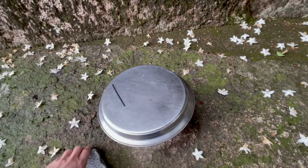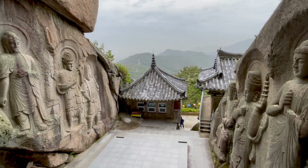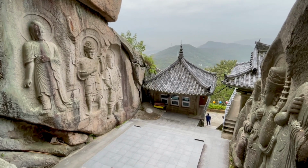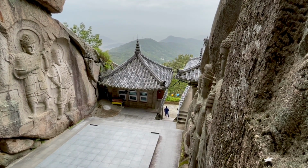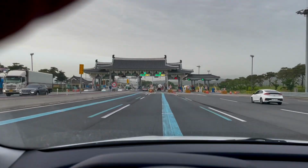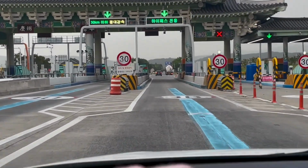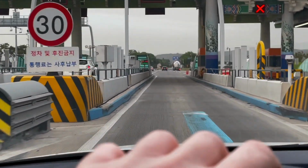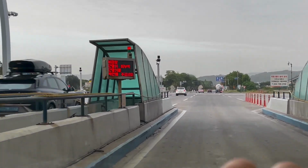I think this is a good symbol how safe and peaceful this country is. In Germany you would never find money laying around like this, even in a church or anywhere. The Autobahn toll system is super confusing. We didn't understand it until the last day. In the end, our car rental just booked from the credit card like 60 euros for 1,400 kilometers.